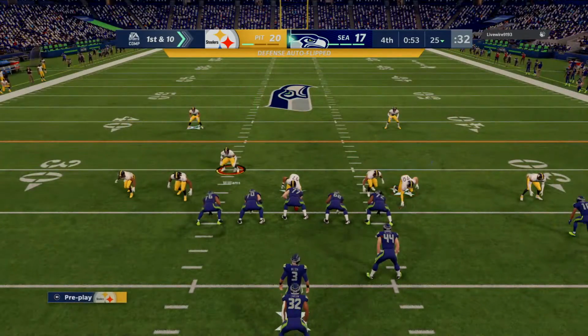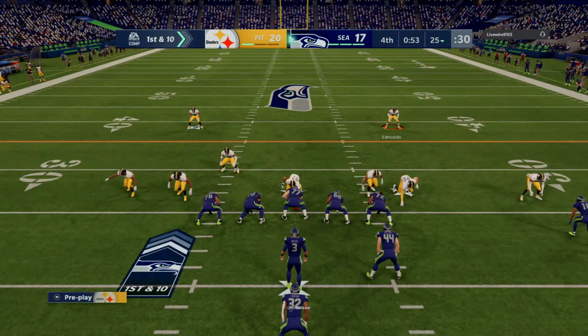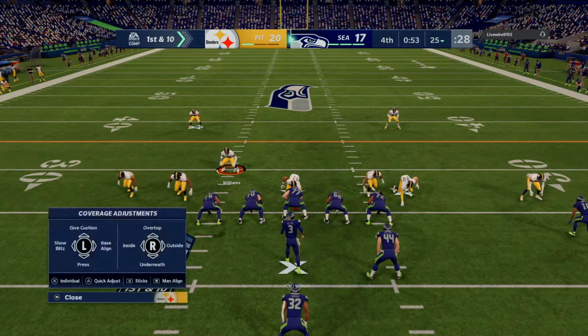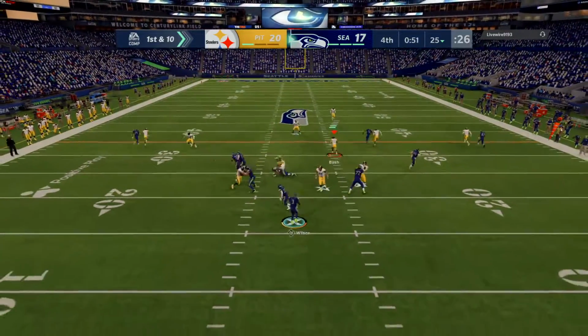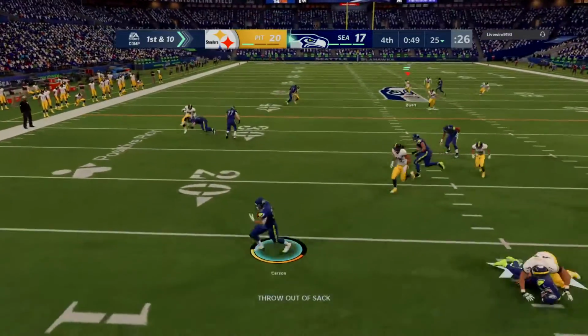Coming to the line here to begin their next drive, the Seahawks offense. They're only in need of a field goal, a decent amount of time on the clock. So tell me if I'm wrong. You don't have to be too panicked here. No, not at all. I agree with you.